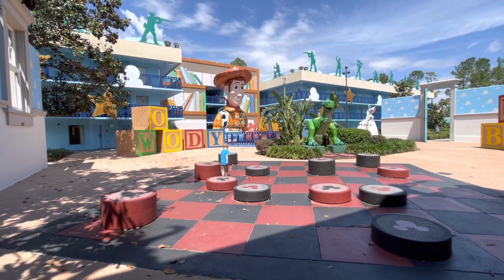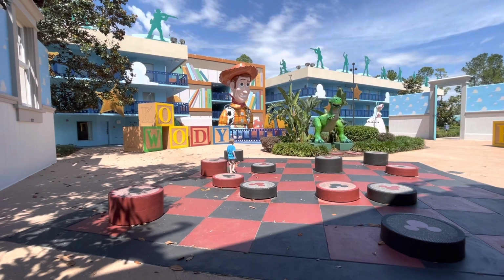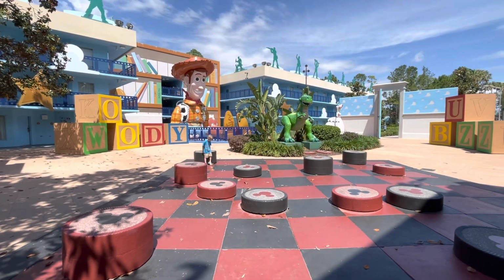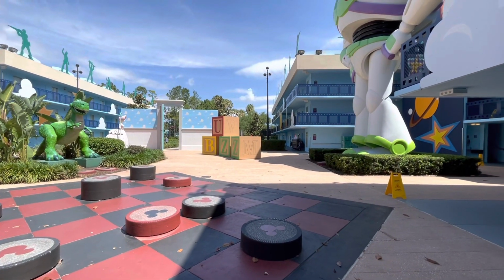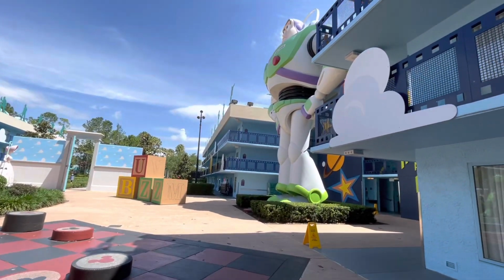We are staying here in the Toy Story section. These are actually considered preferred rooms, and by preferred, it doesn't really mean that your room necessarily is any different than the other rooms at the resort. It's just they have some sections that are deemed preferred because they're closer. This is considered rather close to the main dining, the main pool, the bus stop.